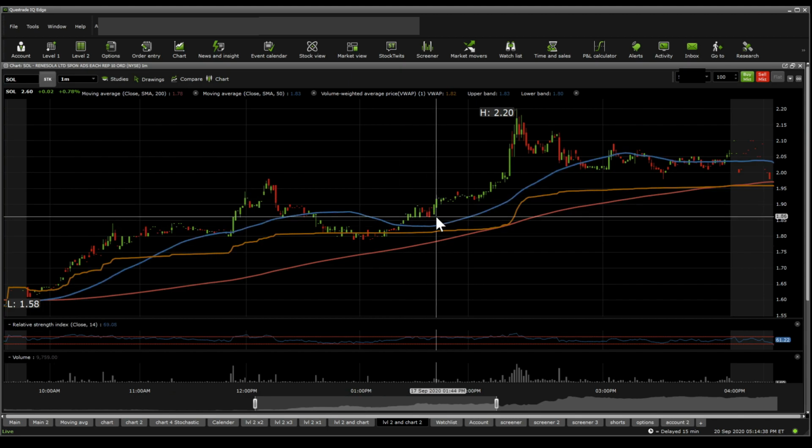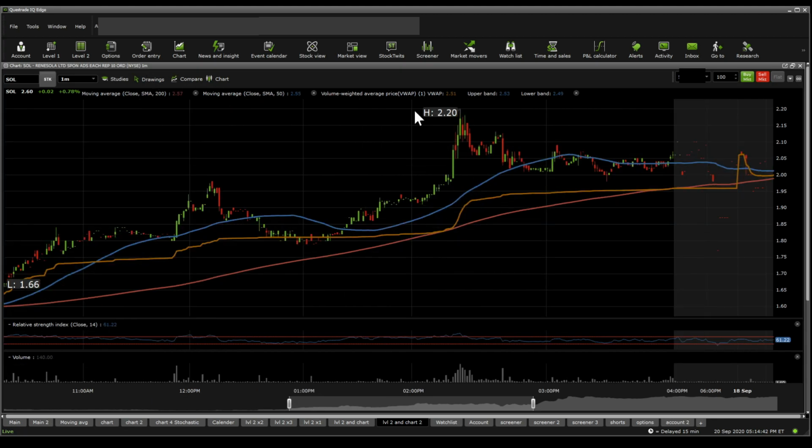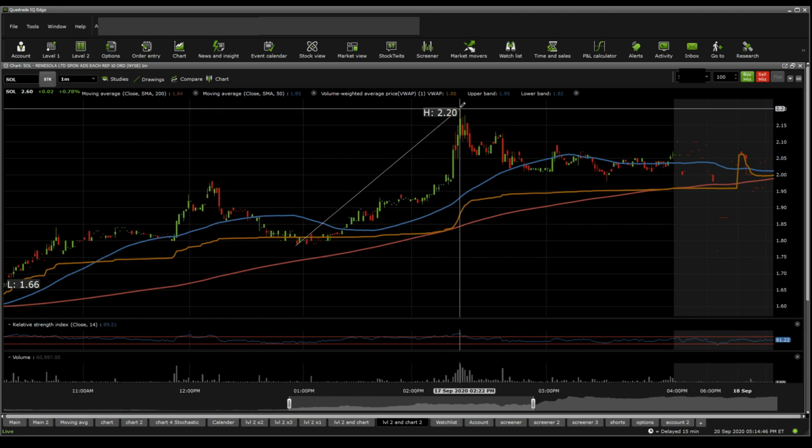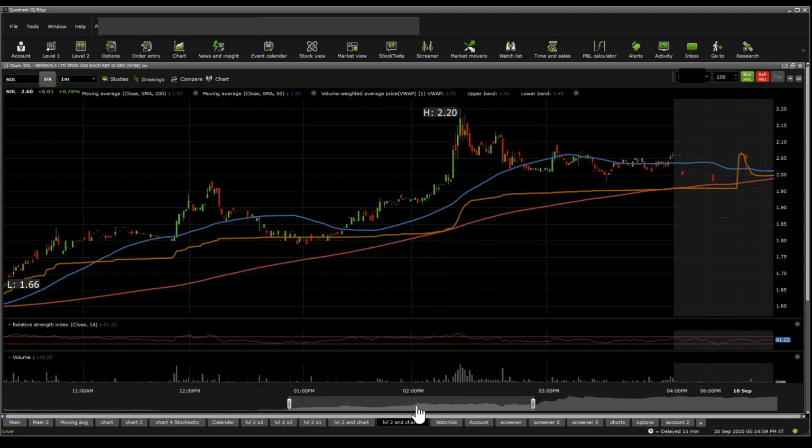I'm just going in with a small position, and you get to see it all the way going from $1.80 to $2.20. So that would be basically the maximum of the day, and that will come out to be somewhere around 18%. If you're putting $10,000 down, at 18% you just made $1,800. That's how I'm trading these days.